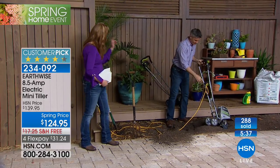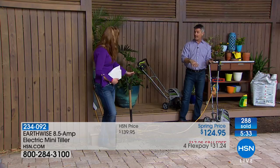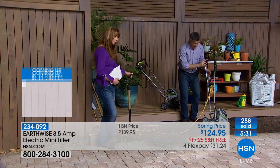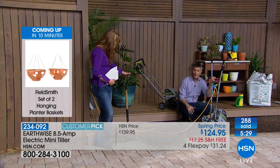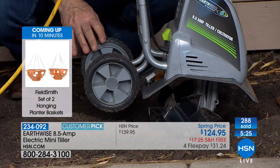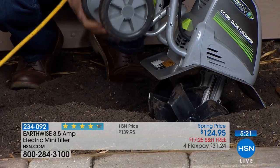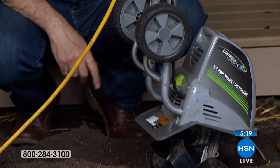I was just going to ask, what's the difference between the wheels down and the wheels up position? It's really the depth that you're getting, how it can really turn the soil. I would say that for someone who's never used it before, it's probably a little bit easier with the wheels down. And then when you get a little more experience with it and you want to try it with the wheels up, you just move that. They lock into place like that.